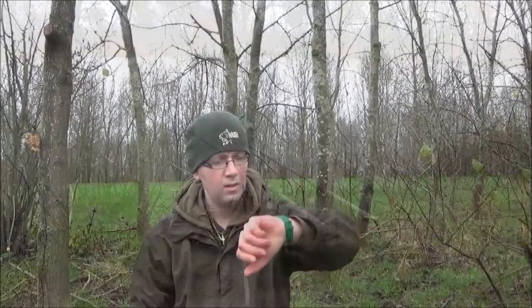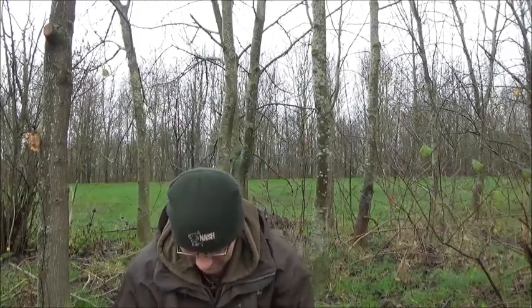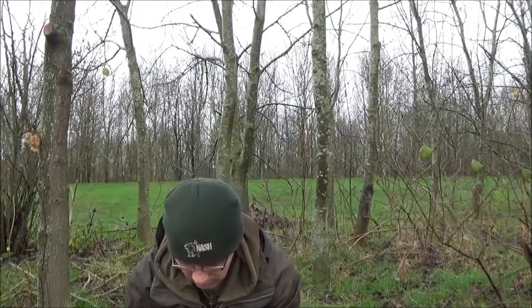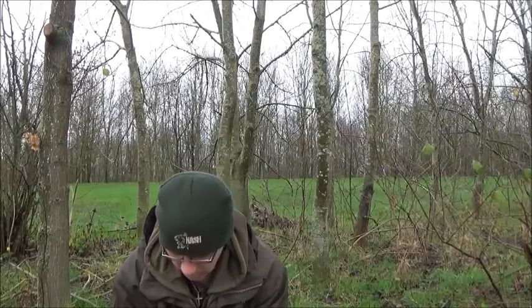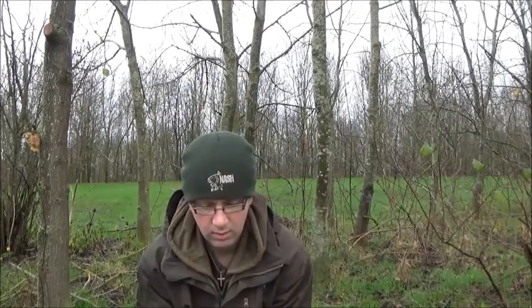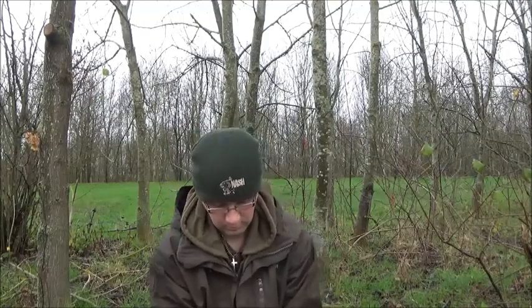Well, we got one, about 10 to 11. The rod literally belted out of the butt grip, dragging it towards the alarm, and the new bait from Nash Bait, the citrus washed out pink snowman style with a little white one on the top, has come up trumps. It's the second cast of the day, and I've just slipped the net under this one. Ooh, quite lively. Try and calm it down a bit.